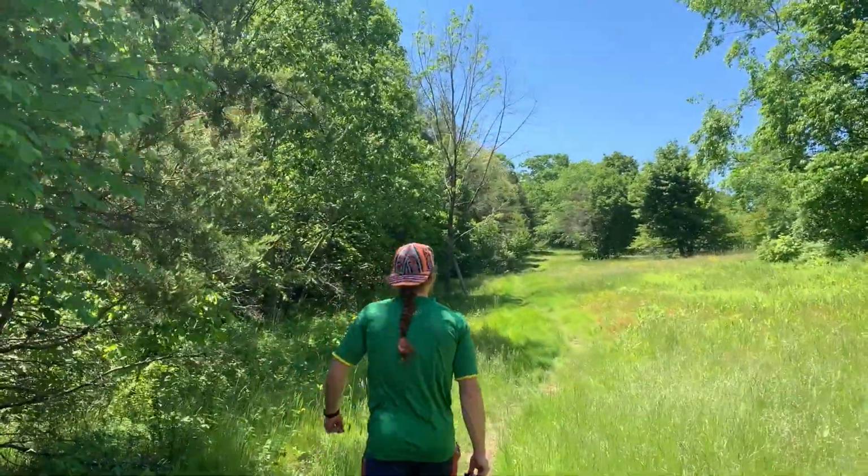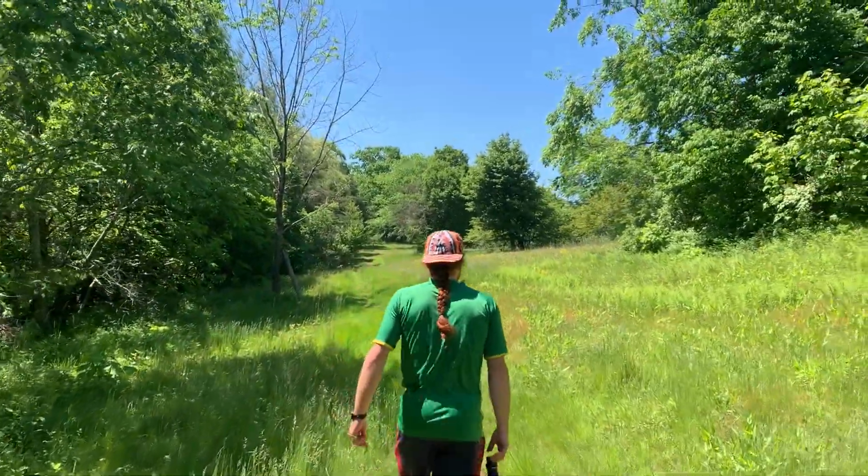These are the high elevation meadows that Cole Mountain is known for. We're at about between 3,500 and 4,100 feet right now.